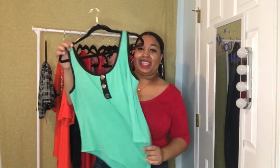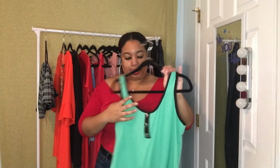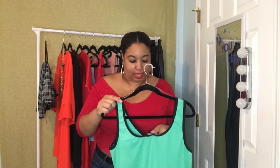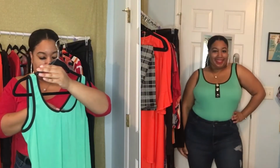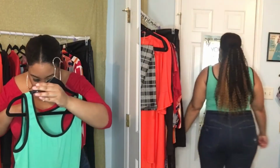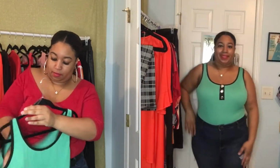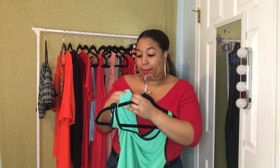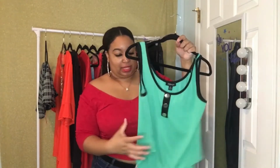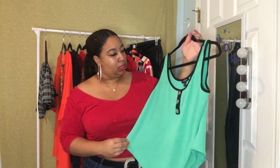For my next item, I got this cute one piece. It is turquoise and black with silver buttons in the front. I purchased this in a size 3X for $3. Man, can't beat that. $3 for a little bodysuit? And it fits so cute. I love the material. I don't know what kind of material this is. Let's see. Polyester and 8% spandex. So I like this little polyester material. It's cute.